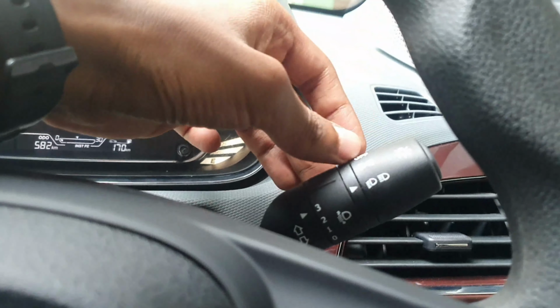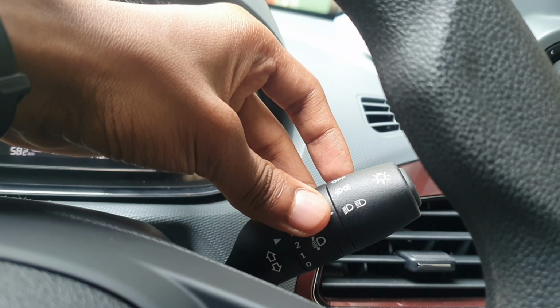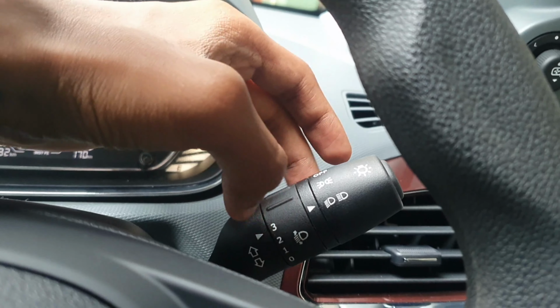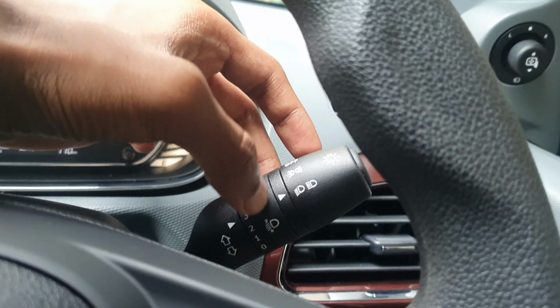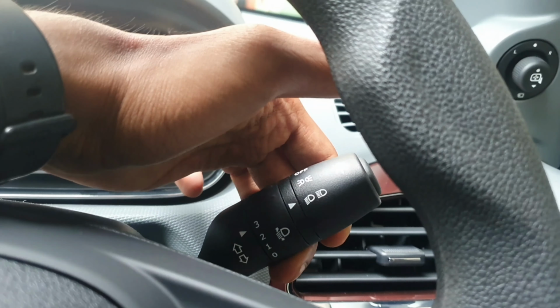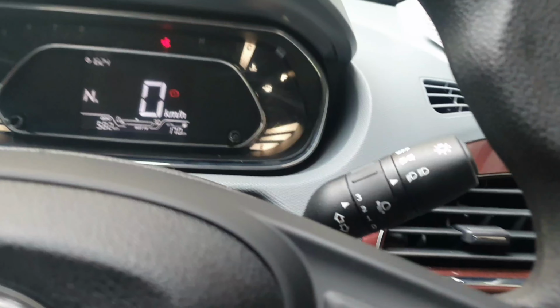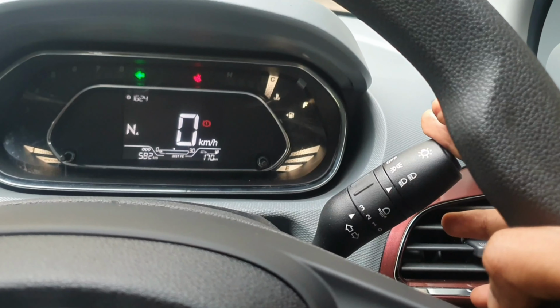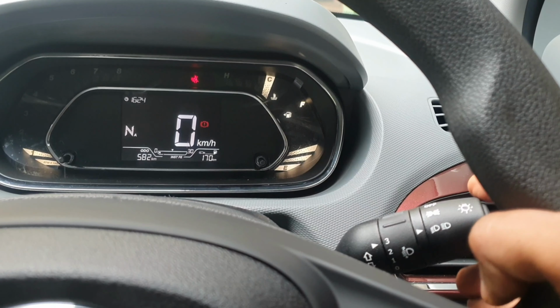And there are the throw settings. You can actually set the level of throw. You can set the light whether it should be on the road or focused on the opposite vehicle. And yeah, you can also use that stalk for the indicators, left indicator and right indicator. And once you turn on the main lights, I think the DRLs go off.